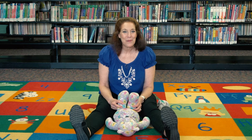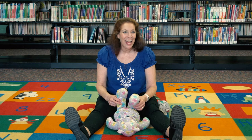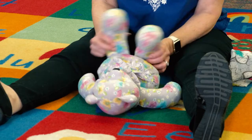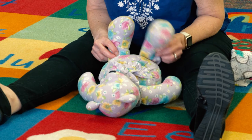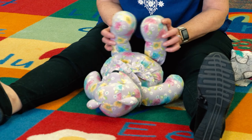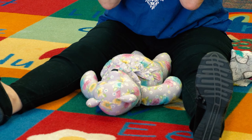Diddle diddle dumpling, my son John went to bed with his trousers on. One shoe off and one shoe on. Diddle diddle dumpling, my son John. And then you can clap their feet. Yay! Again!